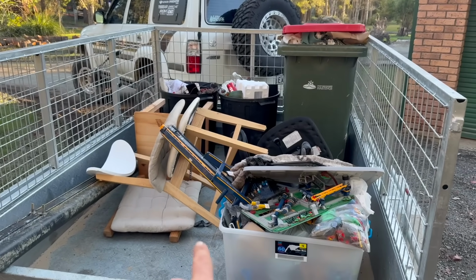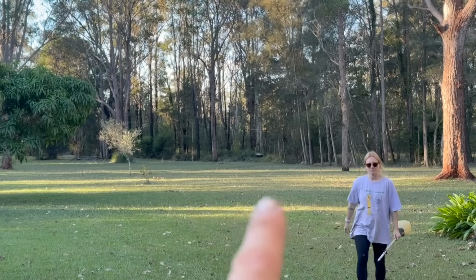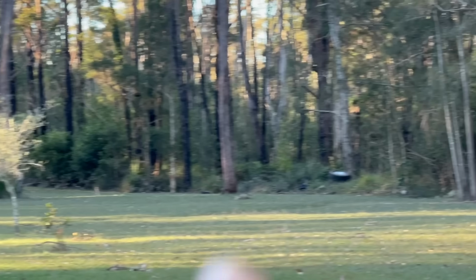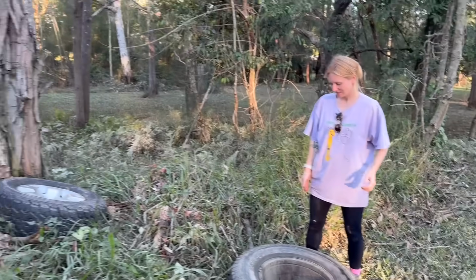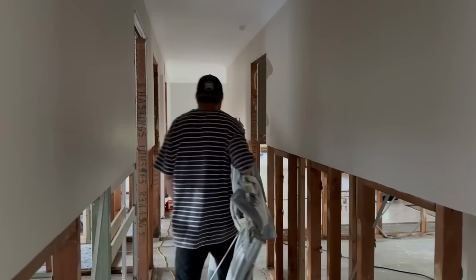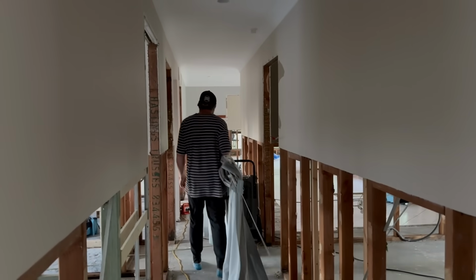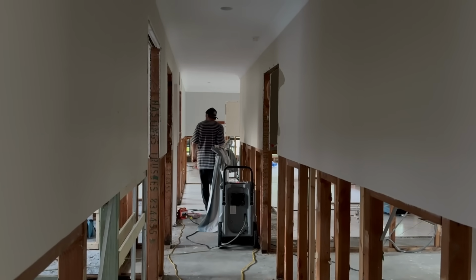Back at the house, getting the last of the rubbish. And there is some stuff that's way down the back there, including tyres and some rubbish bags that have washed over from the neighbour's house, so we got to go get them. That's our paddleboard stick. They're tyres. Finally get my curtains getting taken care of. Goodbye curtains. Probably no new curtains for the next 12 months because we won't have a house.